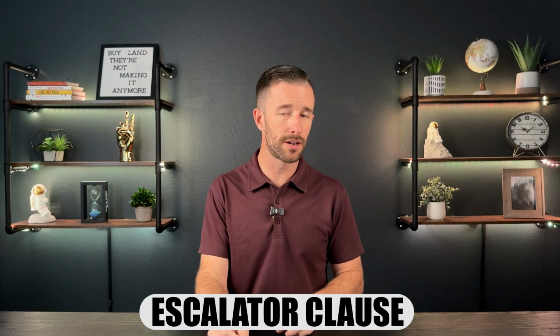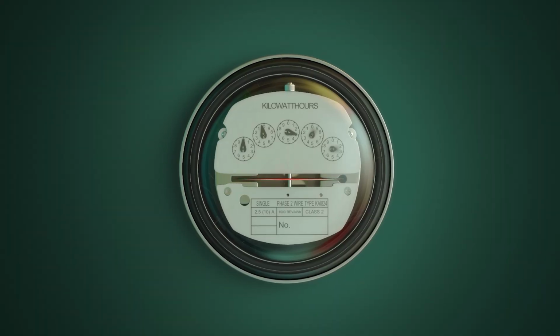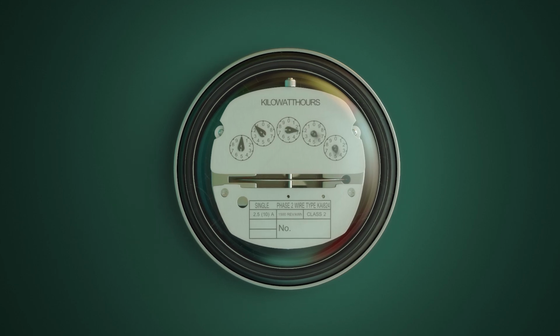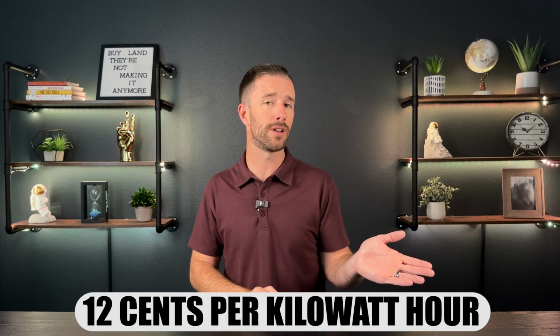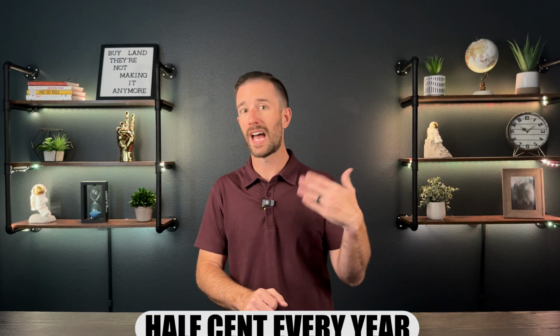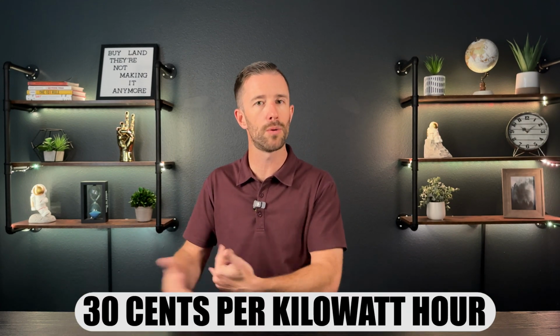And lastly is the fact that some of these contracts come with what's called an escalator clause, which allows that per kilowatt hour negotiated price to increase over time. Now, I've done a lot of research on those, and you're typically not going to see that increase over what the electric company is charging you, but it is something to be aware of. You may have locked in at 12 cents per kilowatt hour, but it may go up a half cent every year, which over time may put you, 20 years down the road, at 30 plus cents per kilowatt hour.